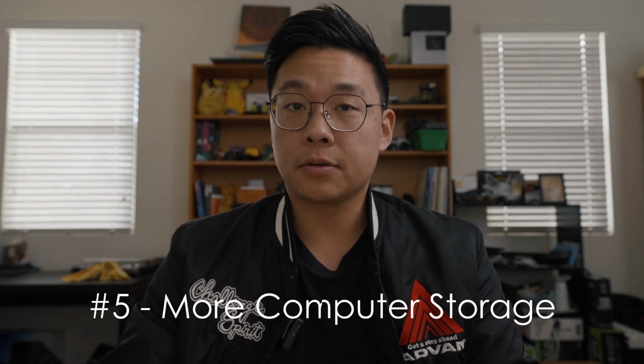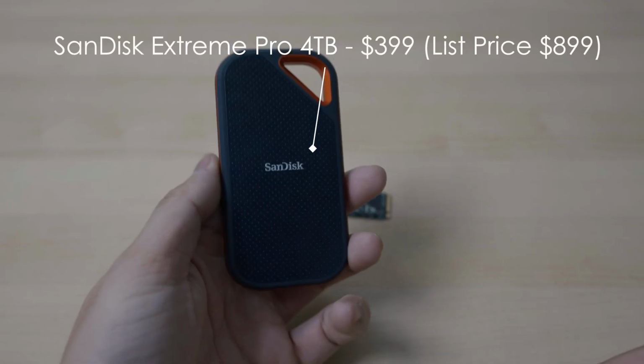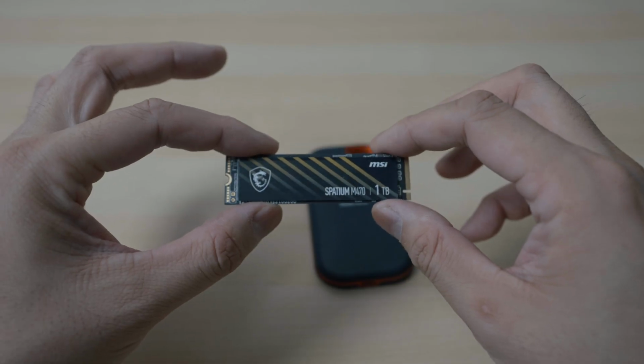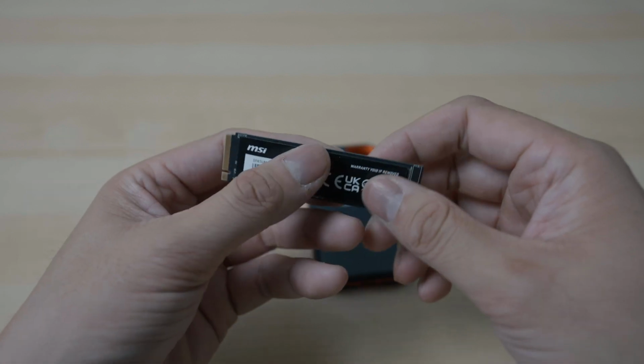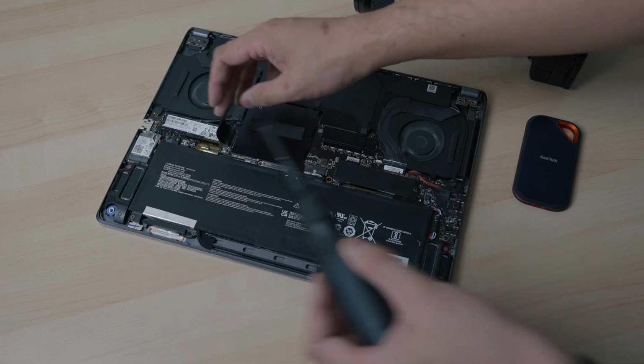The last thing on my list is more of a computer accessory than a camera accessory, but it's extra storage, some form of extra storage, right? So I recently picked up this external SSD from SanDisk. It's a 4TB drive, or if your laptop allows it, these M.2 NVMe drives have become more and more affordable, and if your laptop supports it, it might be good to get extra storage in the form of an M.2 SSD. I don't think everybody needs to grab a 4TB SSD like I did. Just having the extra storage space I think is a good idea for anybody on the go.